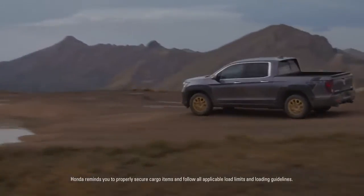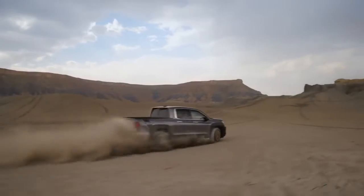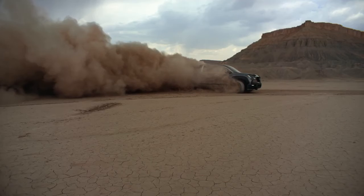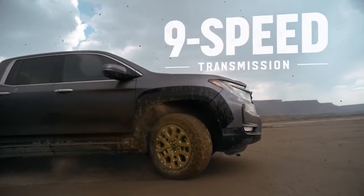The road to adventure is paved with the unexpected, so we'll be testing the mettle of the Ridgeline against everything Mother Earth can throw at it. To tackle the elements, you need to be well equipped. Thankfully, the Ridgeline has got plenty of tools in its bag.